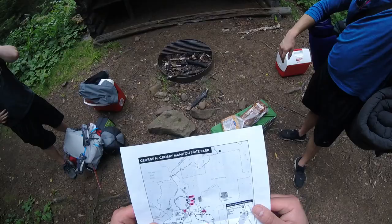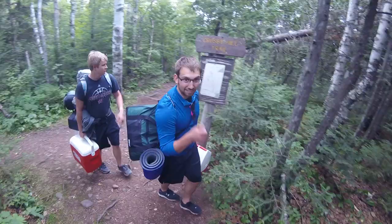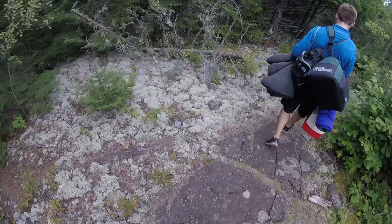Yeah. It says Middle Trail. Oh, it says Crosby Trail. I think we want this way. You are here is just a screw in hole. This way? You don't suppose this is it. Nope. I hope not. I don't want to sleep on a rock. Look at this moss. That's cool.